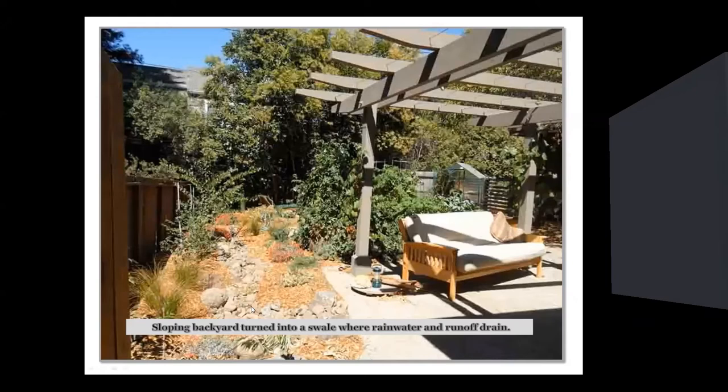So this is looking north. And right here, you can see the slope. The other smart thing that she and the guys that installed the garden did was they took the downspouts and connected them underground. They dug little channels with the pipes to direct the rainwater from the house into the swale, which is where it should go, right? Down the slope.